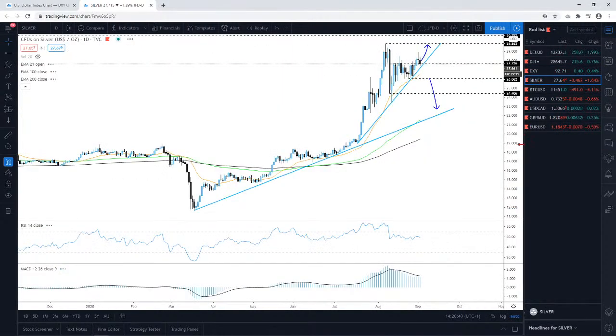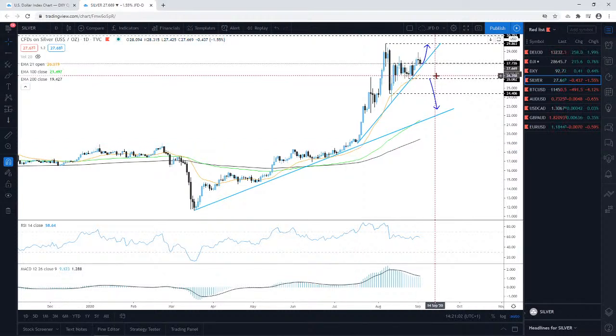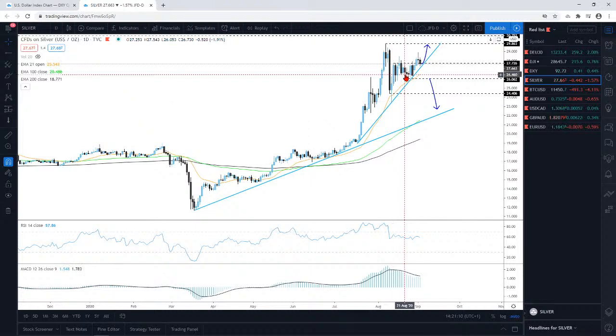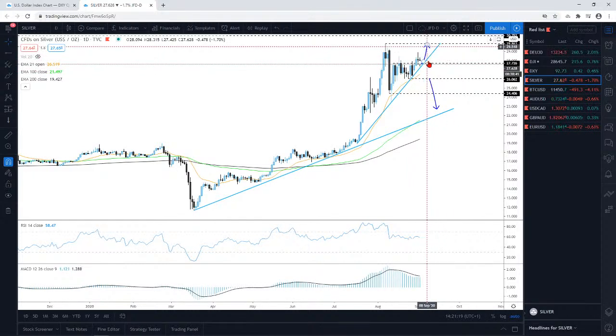Jumping into silver very quickly, I talked about this one this week, and basically what I was saying is to keep your eyes on this short-term upside support line taken from the low of the 17th of July. You can see that the price is right now declining today, but it remains above this upside line. So as long as this upside line stays intact, there is still a chance for the bulls to step in and drive the commodity higher.